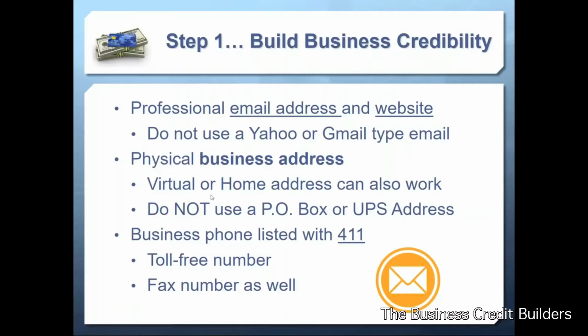You can't fake 411. You can't go to 411.com. First of all, 411.com is not 411. A lot of people think it is, and it isn't. But you can't go to 411 directly and get listed. It doesn't work that way. The way that 411 works is they pick up your business organically from sources like Google and Bing and Yahoo and other places. So basically, you have to set up your business and wait through time for 411 to pick you up and list your business.